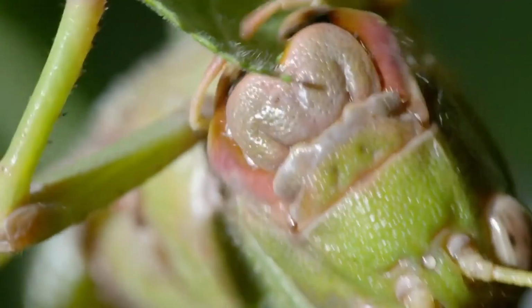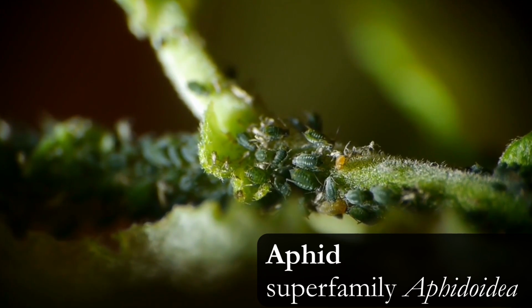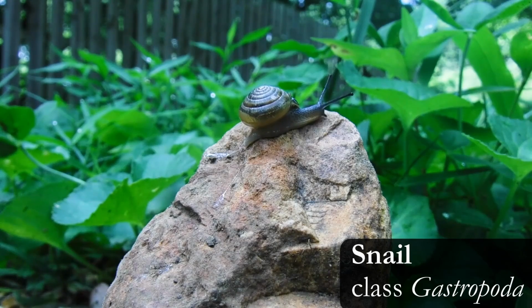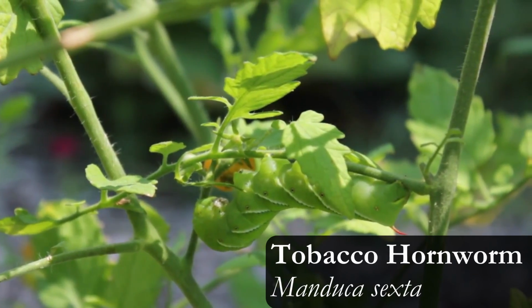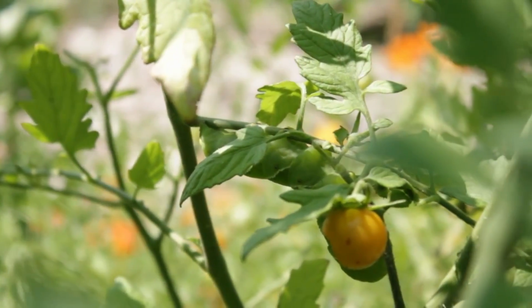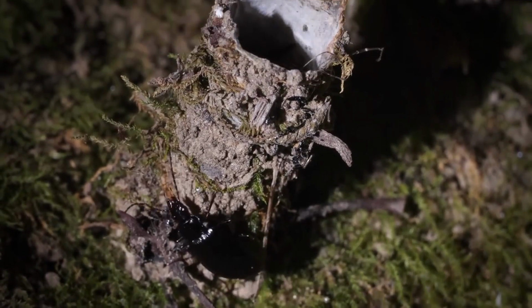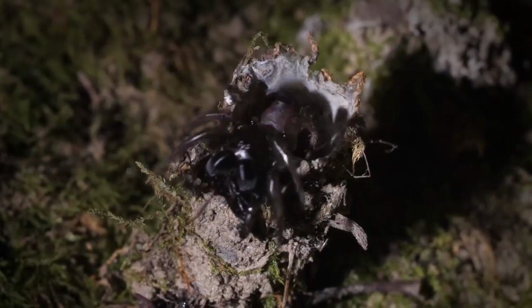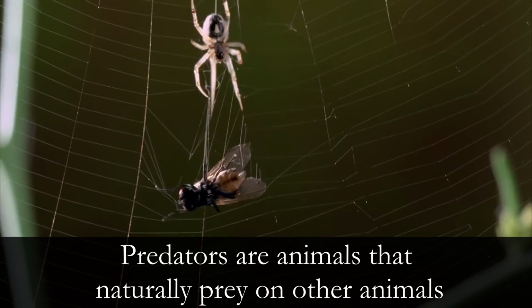There are many types of garden pests, such as aphids, which are small, sap-sucking insects, snails, which eat a wide variety of plants, and tobacco hornworms, which eat the leaves and fruit of tomato plants and can also camouflage well within them. There is a group of animals, however, that can help keep pests at bay. Predators. Predators are animals that naturally prey on other animals.